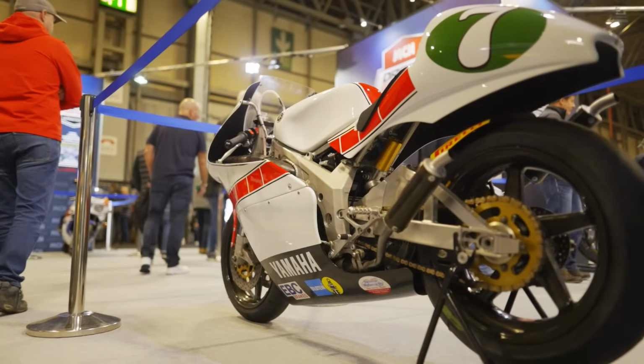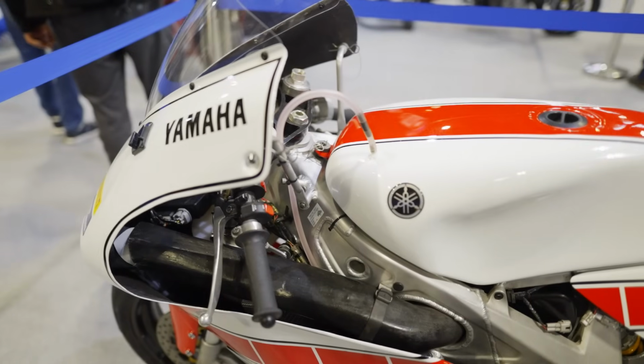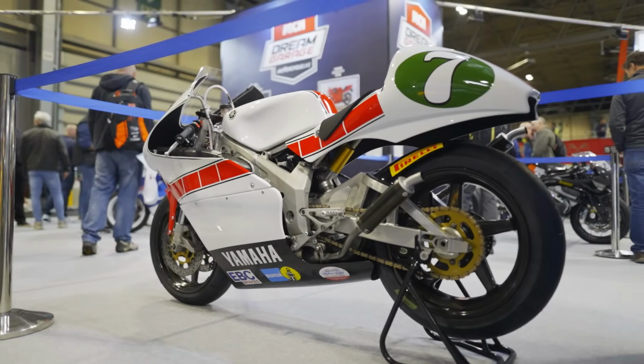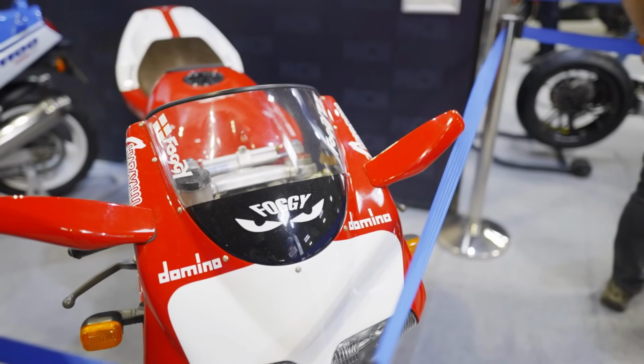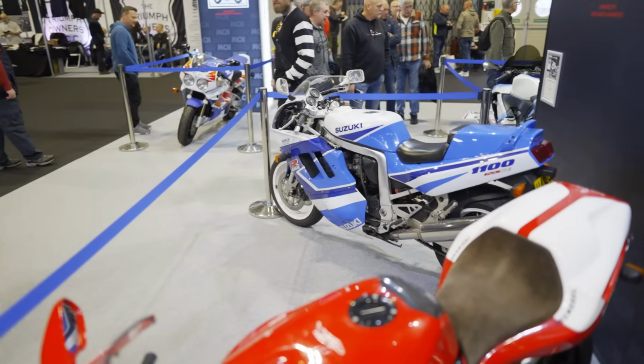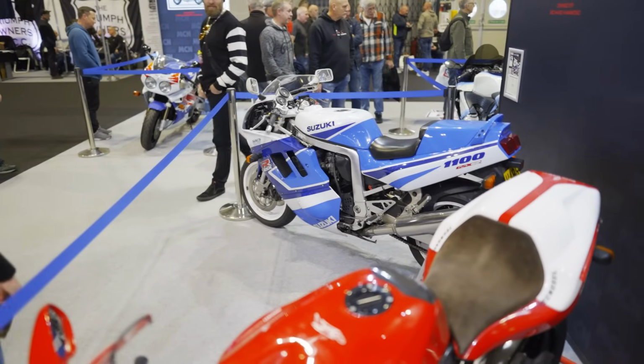So MCN Dream Garage, where they had this stunning Yamaha TZ250. They had a few of Richard Hammond's bikes, like this Ducati 916 Foggy Rep. And a Suzuki GSXR 1100.